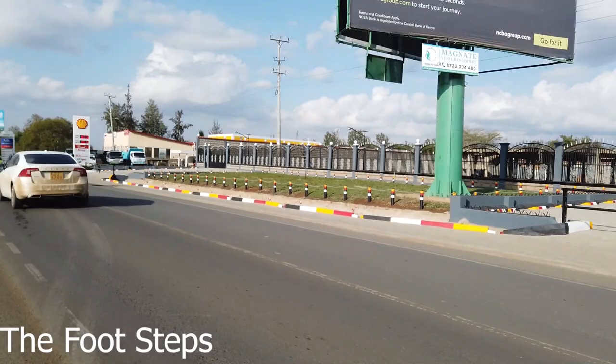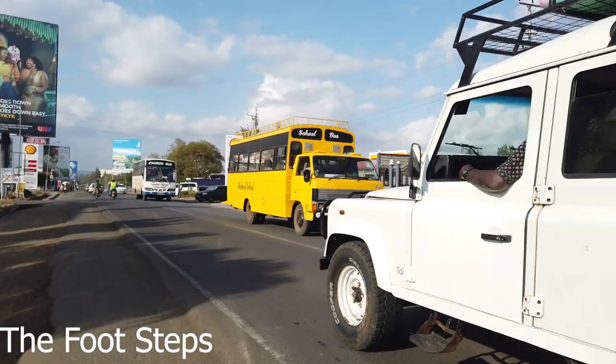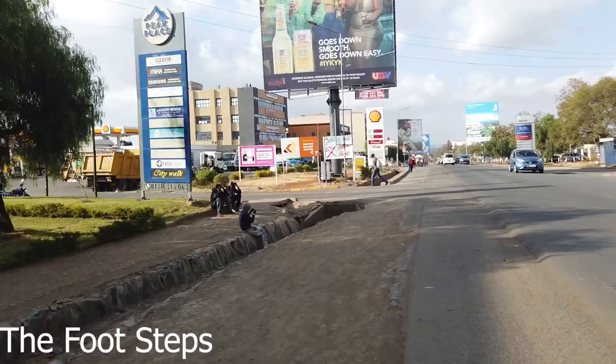So guys, we are in Nanyuki Town. This is the footstep channel showing around Nanyuki Town. These are the streets of Nanyuki Town. We are walking from Equator to CBD.